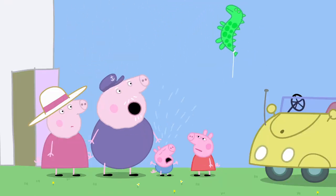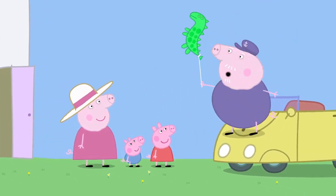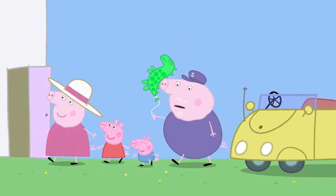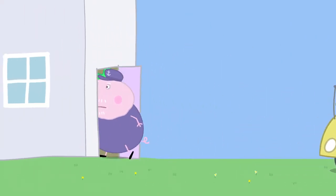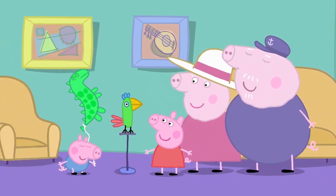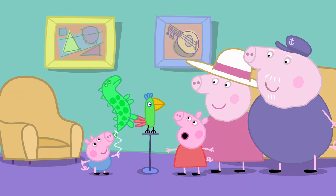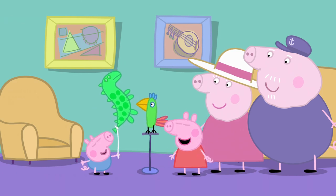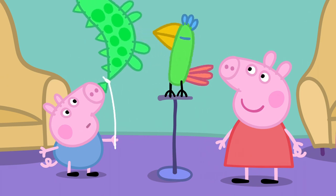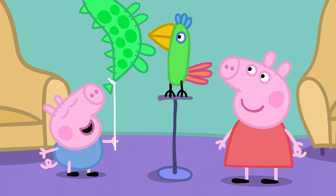Grandpa! Oh! Got you. Perhaps we should go indoors before we lose your balloon, George. Your balloon will be safe in here. Hello, Polly. George has got a new balloon. Balloon! Don't you pop it, Polly. George loves his balloon.